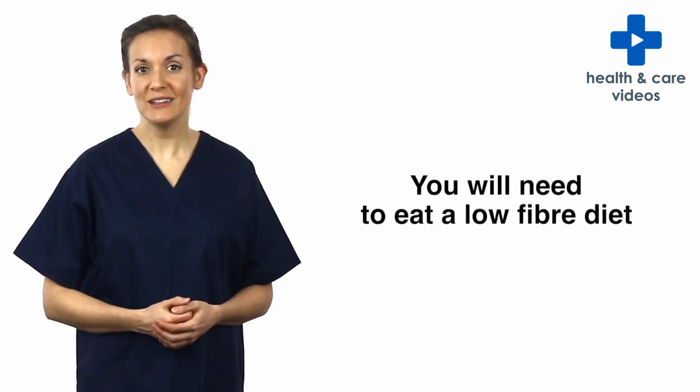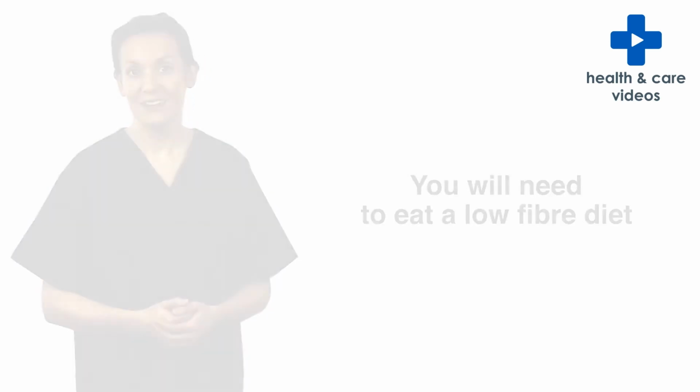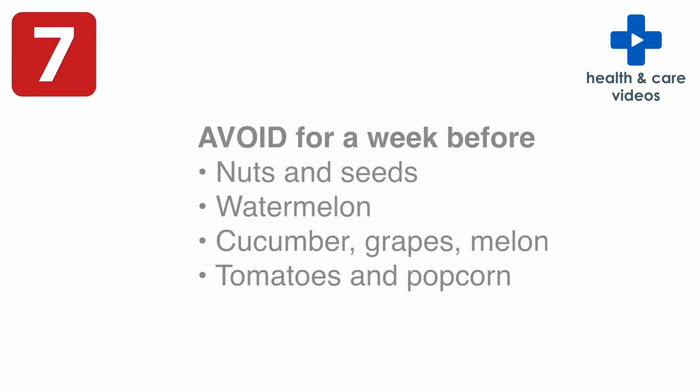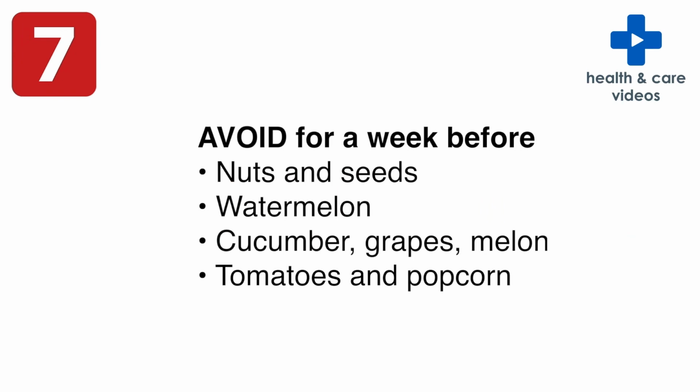Before your colonoscopy, you need to eat a low-fibre diet. Here are some things you can and cannot eat. For a whole week before, you should avoid nuts and seeds, watermelon, cucumber, grapes, melon, tomatoes and popcorn.